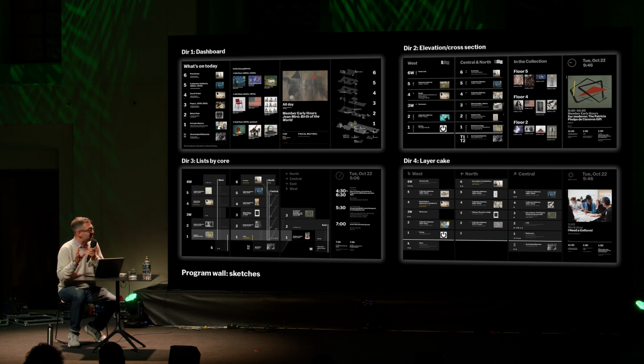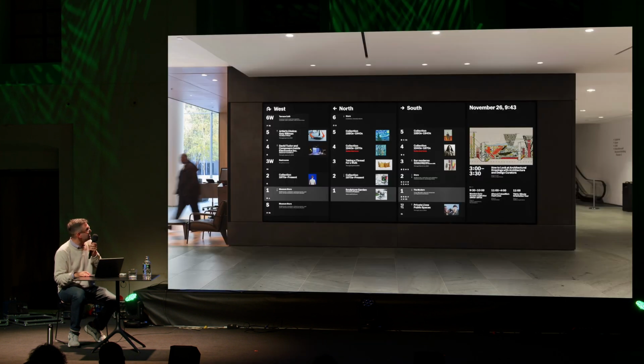And then also to offer a little bit of the curatorial program that was powering the different floors and collection areas of the museum. So this is what we ended up with. It was closest to option 4.